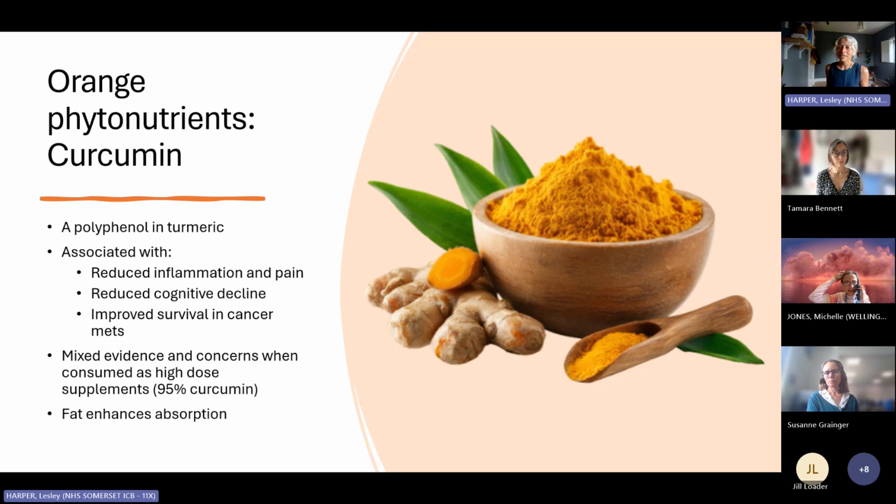Just some of the more studied ones. So curcumin, which is a polyphenol found in turmeric. There are a number of studies, including randomized control studies, which have shown improved pain and physical function, and markers of inflammation and pain in people who have osteoarthritis. And it seems to act very similar to how medications like ibuprofen work. There have also been studies looking at people with cancer, which showed reduced pain and swelling in people with head and neck cancer, and reduced joint pain in people with breast cancer.